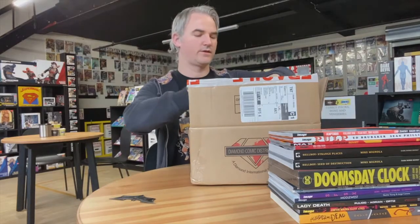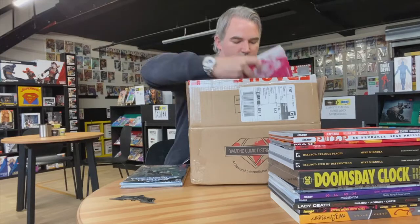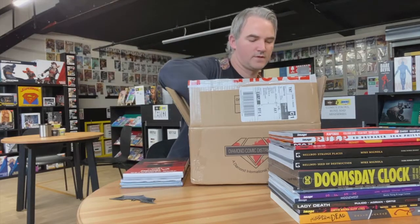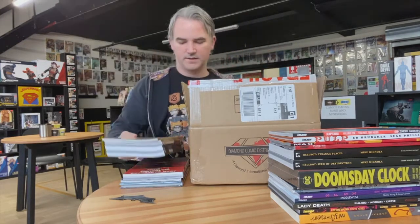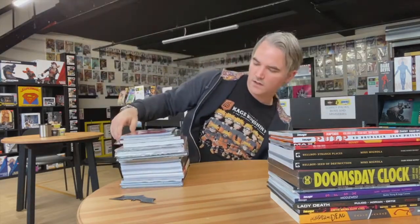What else we got? So another new box. Again, tons of good stuff, and again, a good mix of stuff. So let's get all these out. As you know, at the store, we always like to make sure we get plenty of titles for younger readers as well. So these Marvel Action one-shot graphic novels are fantastic.